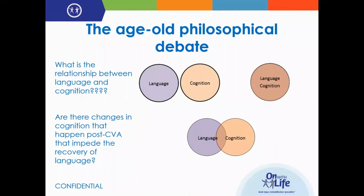Trying to figure out the relationship of language and cognition is extremely muddy, as we all know, and there is no good consensus. So here I presented three main trains of thought regarding this relationship. In the upper left-hand corner, one train of thought suggests that language and cognition are mutually exclusive and that changes in one system have no effect on the other. In the upper right-hand side, this train of thought suggests that language and cognition are one and the same, and there's no way to pull the two apart. And on the bottom, the third train, the model I tend to utilize in my clinical practice, is that language and cognition do have some individual and some exclusive neural systems, but there is also a lot of overlap between the two.